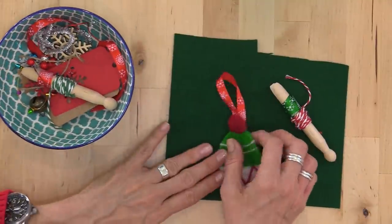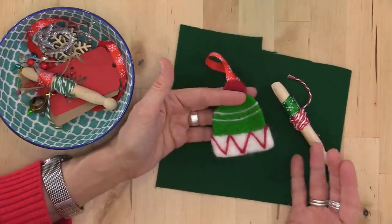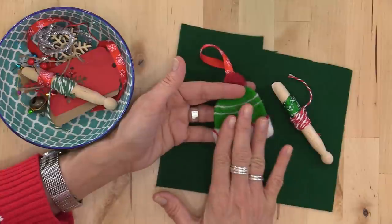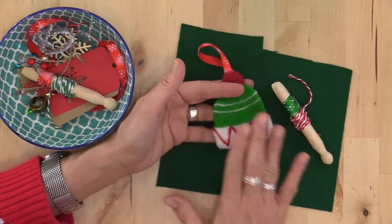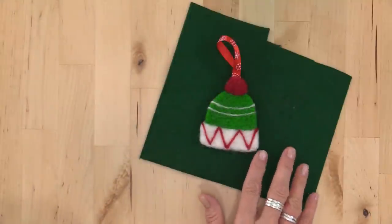If you want to add jingle bells or anything, add them to this right now, unless you're going to sew them on. If you are going to do embroidery, if you're going to put a child's name on here or something, what a cute idea. Yeah. Oh, I like that. Do it now, but do it now before you finish it off. So any adornments, now's a good time for it.